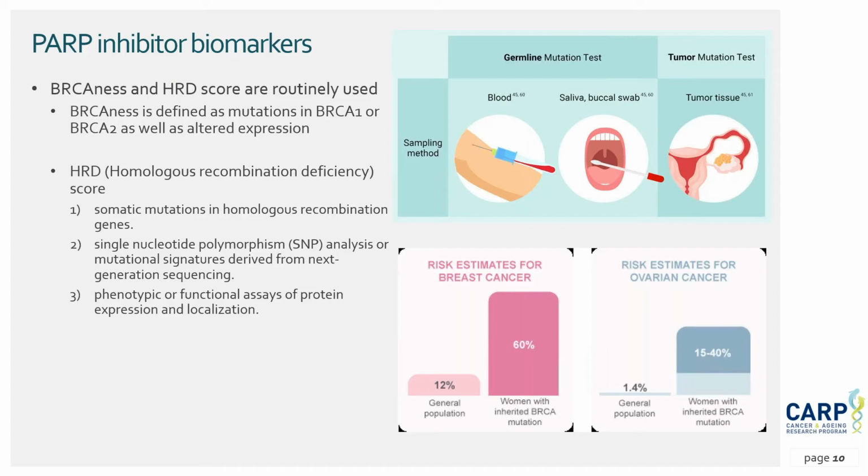But with the germline BRCA mutations, when the mutation is found, it actually significantly increases the risk of developing breast and ovarian cancers. So you can see here, the risk of breast cancer drastically increases, up to 60% in women who inherit these BRCA mutations.